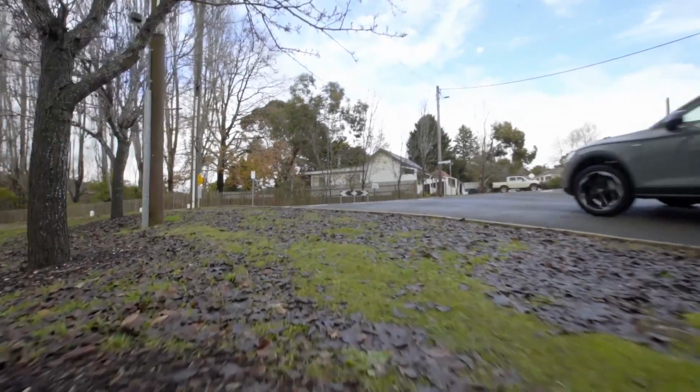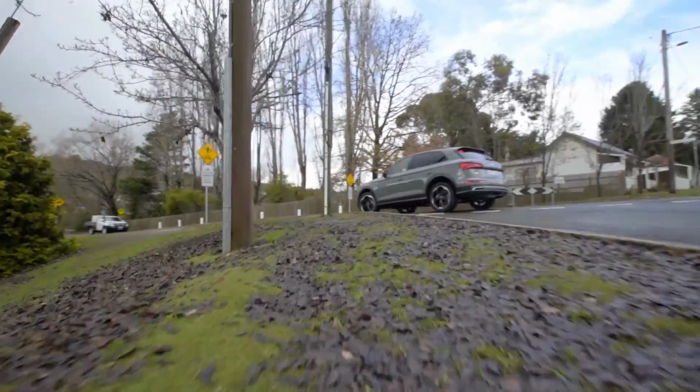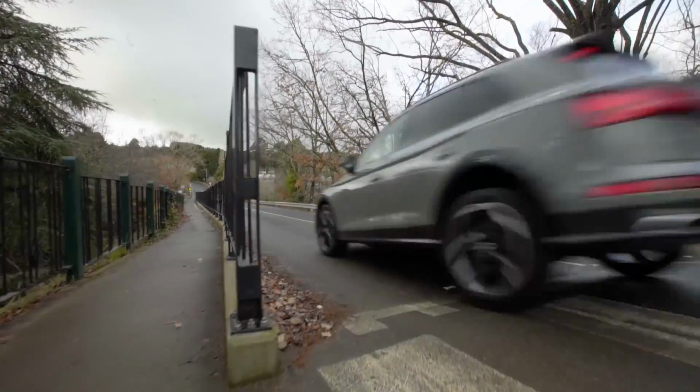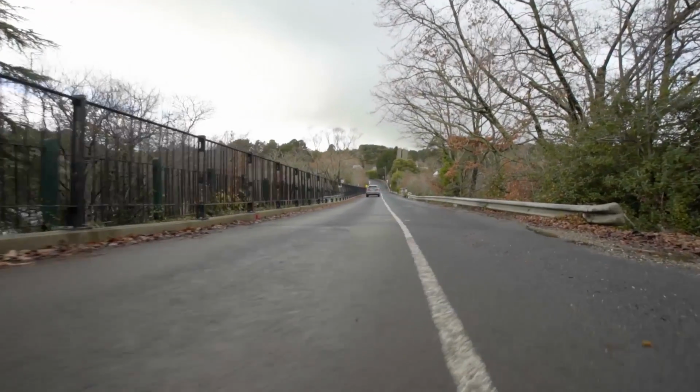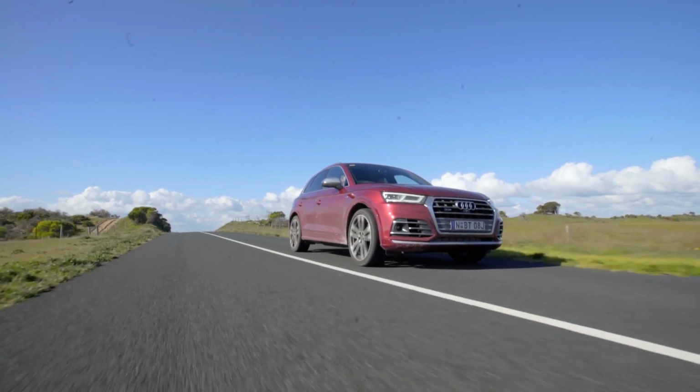This second-gen SUV sits on a new platform, and every Q5 has Audi's Quattro all-wheel drive system, but it's not full-time anymore. Audi calls it, wait for it, Quattro Ultra, and it'll switch from front to all-wheel drive when it needs to, and that means better fuel efficiency. The SQ5 sticks with full-time all-wheel drive.